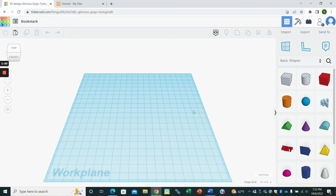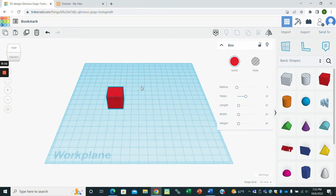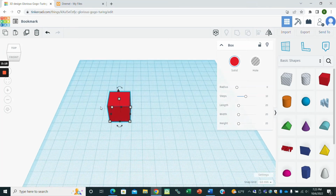The first thing we're going to do is go over here to the right hand side, and we're going to left click, drag, and hold a box onto our work plane. A work plane is very similar to a build plate in 3D printing, but a work plane is the very bottom layer, and it's important because we need to make sure that we're actually on that layer. Alright, if you use your middle mouse button, you can actually zoom in.